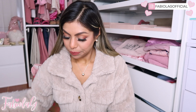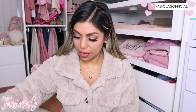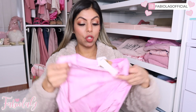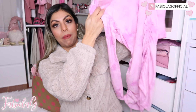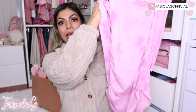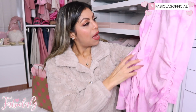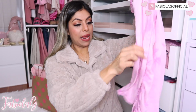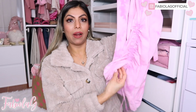So let's move on to the Pink store. Like I said, it is 2 different locations here where I live. So I did get this super adorable dress, and it was from the semi-annual sale, and it's in this tie-dye, so it's like pink, and it has a tiny bit of a darker shade of pink. So it's like light pink and dark pink. It's ombre. It has long sleeves, and it has this ruched detail here on the side.